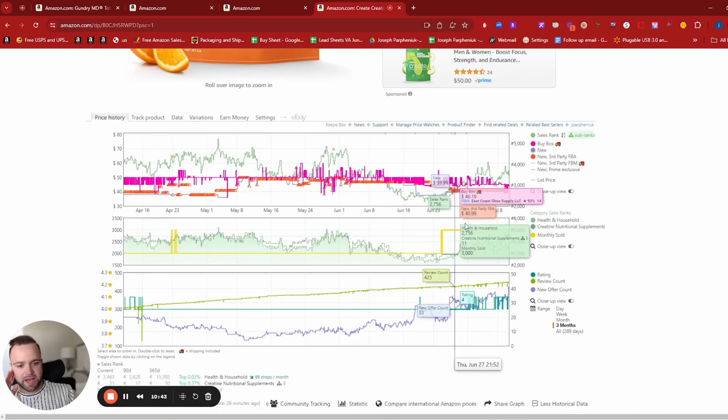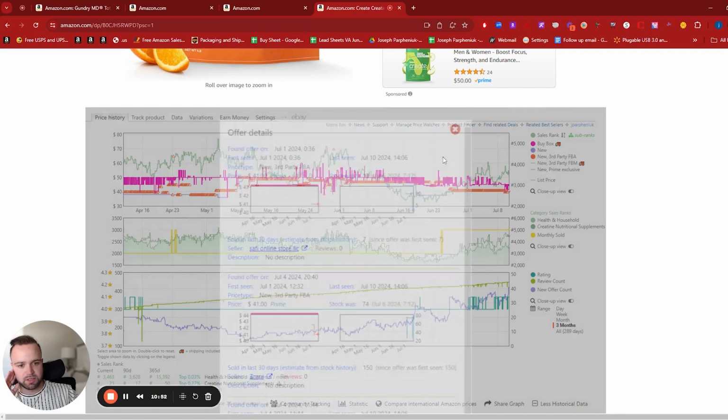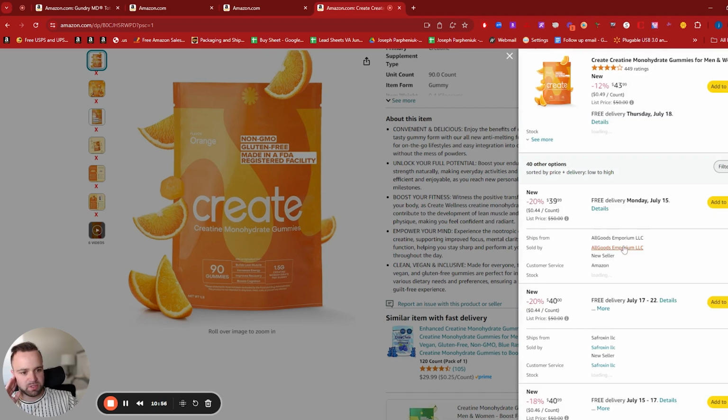The reason I say this is because there are some FBA sellers on the listing still. They would have made these sellers dispose of their product. There wouldn't be allowed to be an FBA seller at this point. And you can tell that by looking at the sellers. So are they all FBM sellers or are there FBA sellers? And we can filter out.